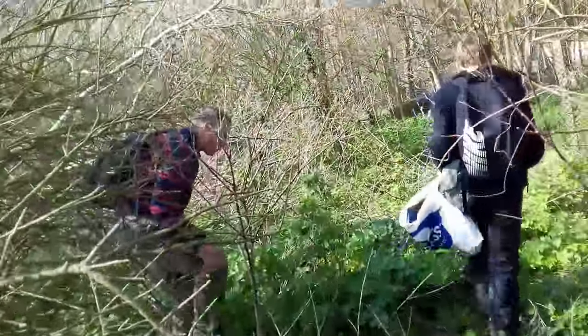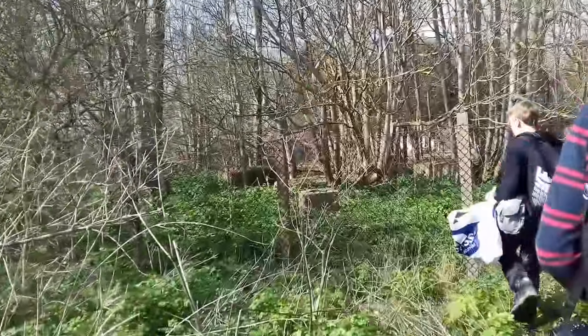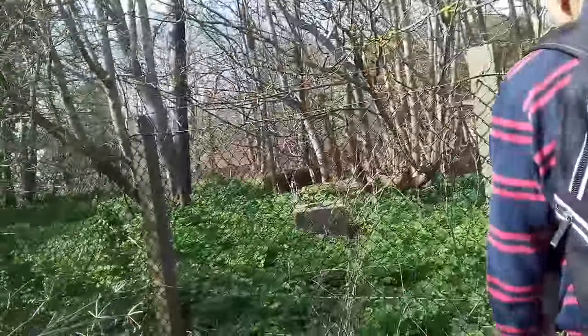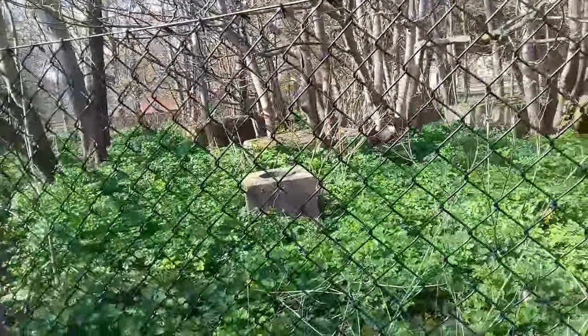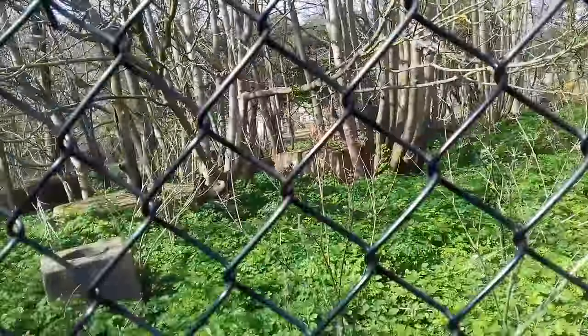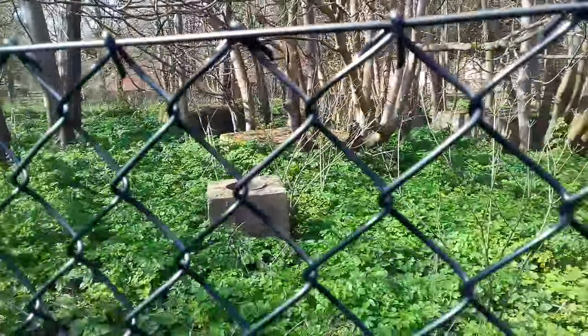So, right. And then I think the other side of this fence here is the air vent, did you say? Yeah, that's one of the air vents. So, one of the air vents. And those hatches, just through there. And then there would have been a tower attached to these four concrete bases there.